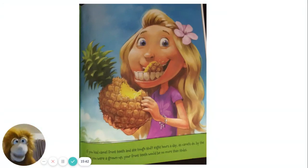If you had camel front teeth and ate tough stuff 8 hours a day, as camels do, by the time you were grown up, your front teeth would be mere stubs. Man, I don't think I'd be too comfortable with camel teeth. What about you? Would you?